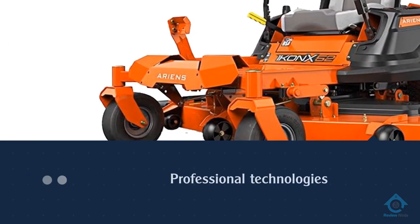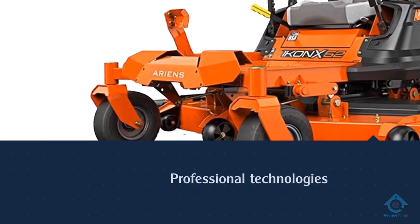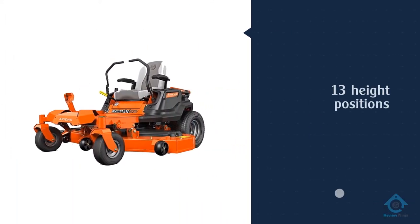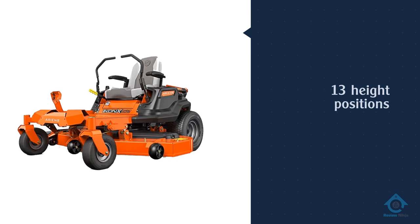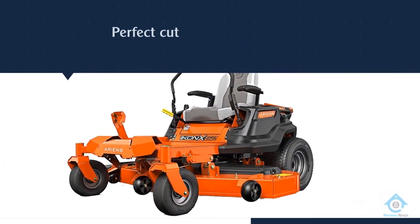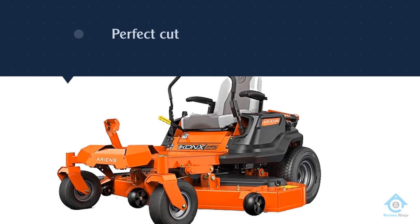The machine has 13 height positions. This feature allows you to use the lawnmower on all types of terrain. The arm deck lift with 4-point connecting arrangements provides stability and a perfect cut. So, you don't need to worry about mowing control during grass cutting.